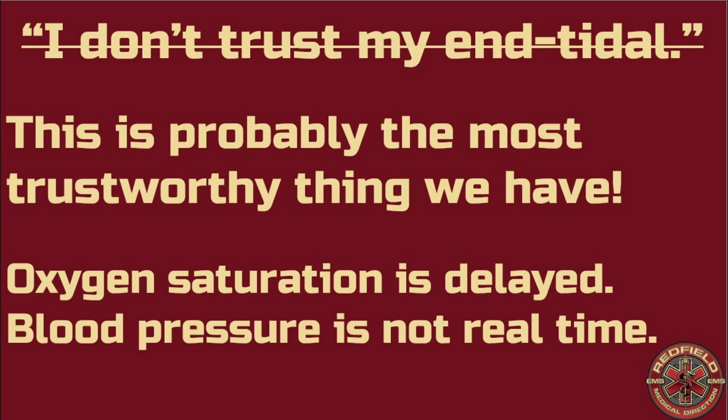You take a blood pressure, right? We don't have A lines. Some air surfaces might have it, but on the ground, typically we don't have A lines measuring blood pressure from second to second. Again, 5 minutes, a lot can change in that. End-tidal, right away, you know exactly what it is. It doesn't lie to you.